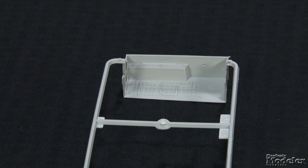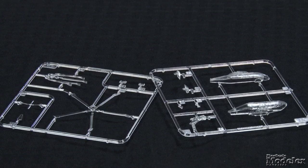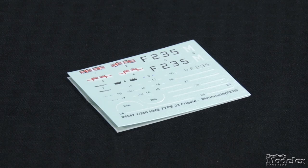Detail molded under overhangs is neat, and there's even detail on the walls and the ceiling of the hangar, so you can pose it open. Optional parts allow for the Merlin to be posed ready for flight or with the rotors and tail folded for stowage. Decals provide hull numbers, ship's names, and black crown and flight deck markings, as well as flags and ensigns. This looks like it could be a lot of fun to build. The inclusion of photo-etched metal railings would make it dead brilliant.